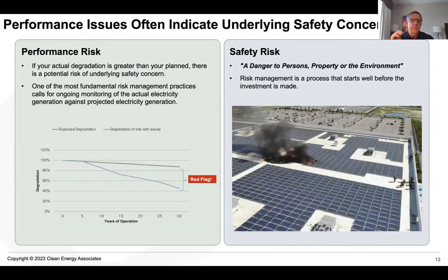So what I just described were two operational risks you guys deal with every day. There's a performance risk, and a performance risk is anything that inhibits the production or the output of your solar installation, right? So that's a performance risk. A safety risk is, as it says here, a danger to person's property or the environment. So the picture there on the right is a safety risk.